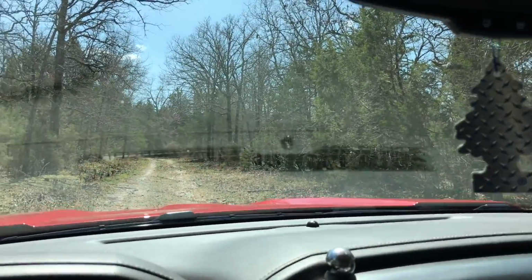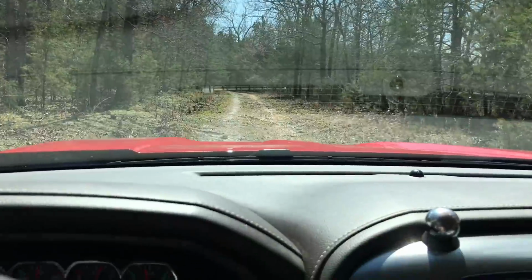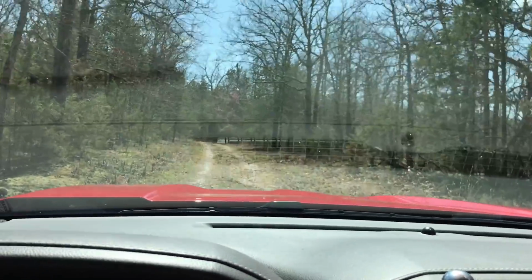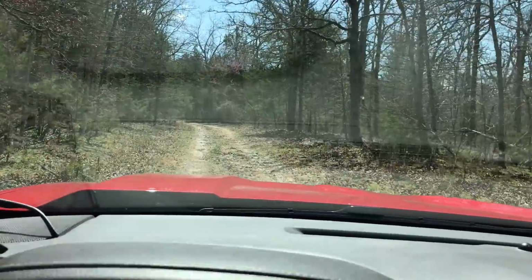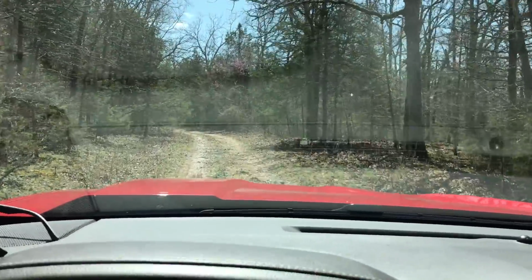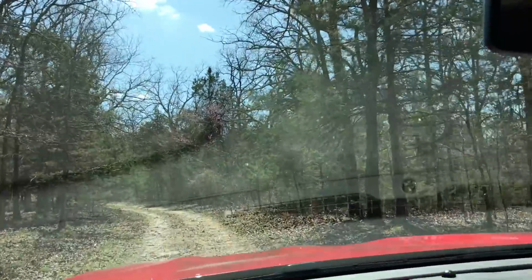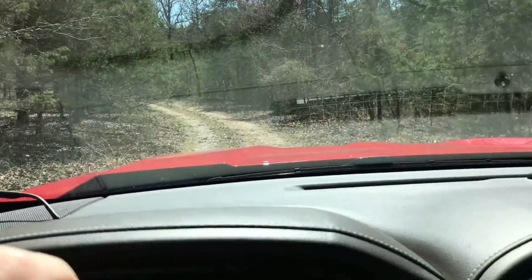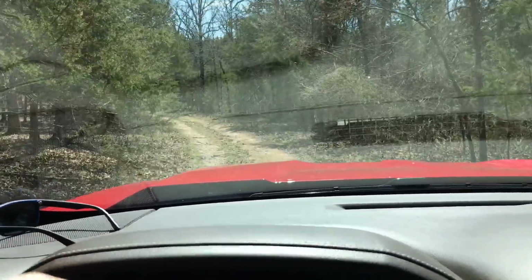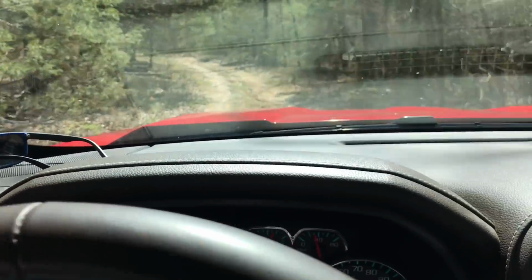So let's do a little driving here. We'll take a look at the road frontage, and then we'll hop out and walk the property a little bit. I can already see some good timber. We're looking right into the sun, unfortunately, so things are going to look a little dark in this video. But this has quite a bit of road frontage, and it looks quite level up here by the road.